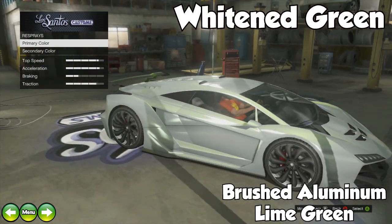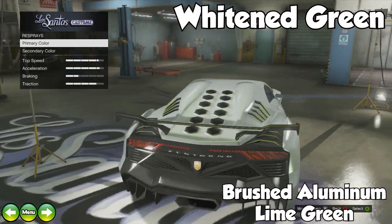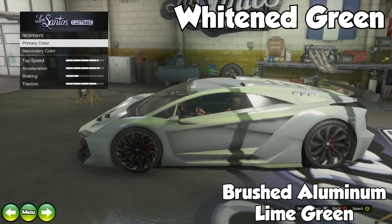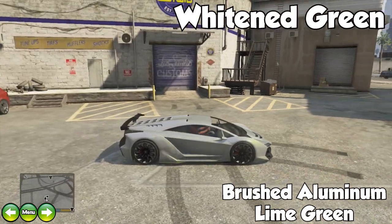I always like using the brushed aluminum with different pearlescent colors. It has a really nice effect. And like some of the other ones that I showed, it doesn't have a really overpowering lime green effect, but I think it's just right, and this one's definitely a really nice color.